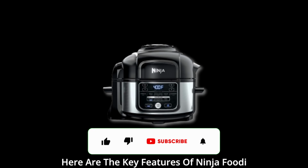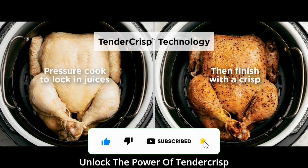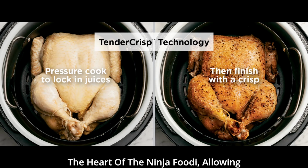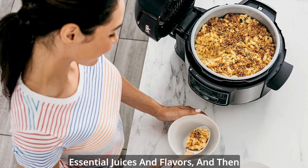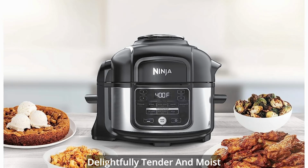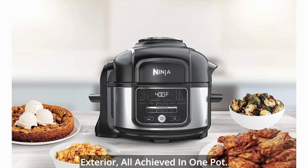Here are the key features of Ninja Foodi 9-in-1 Pressure Cooker and Air Fryer. Unlock the power of Tendercrisp technology. Tendercrisp technology is the heart of the Ninja Foodi, allowing you to pressure cook your ingredients to perfection, locking in all the essential juices and flavors, and then finishing with a golden air fry crisp. The result: delightfully tender and moist dishes with a satisfying crispy exterior, all achieved in one pot.